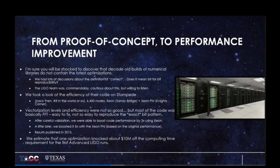So we started measuring their efficiency on our Stampede system at TACC at the time. This was a 2012-2013 deployment, so we're talking about Sandy Bridge Xeons, and it had Knight's Corner cards in it. So first, let's stick with Xeon. Let's use MKL, which is now the standard thing they use. Let's start swapping out the FFTs, look at the lengths, put in the right optimizations, and make things happen.